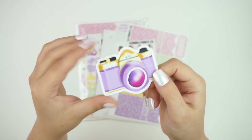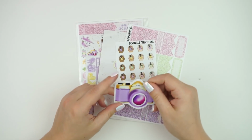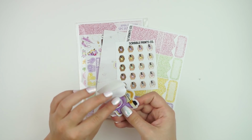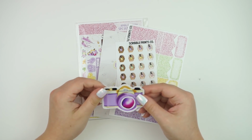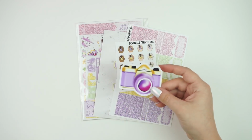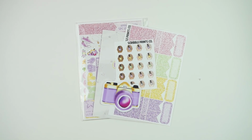Then we also have this cute little die cut sticker, and this is of a camera and it says SPC on it, which I think is really cute. So you can use this as a die cut. You can also use it as a sticker. I put them on my laptop. The material that is used for them is rated for dishwashers and cars, which I think is cool. I personally haven't used it on either of those, but that's what it's rated for.